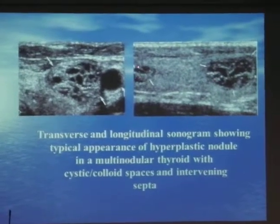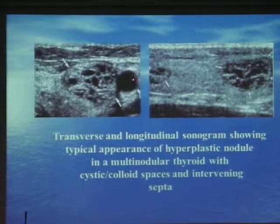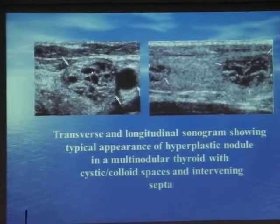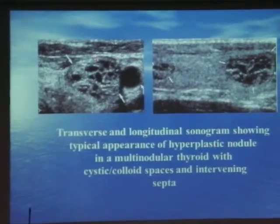Hypoechoic, and a lot of times they have this cystic degeneration inside. Some of them have larger amounts of cystic degeneration, and some of them smaller areas of cystic degeneration. This is a typical appearance of a nodule.